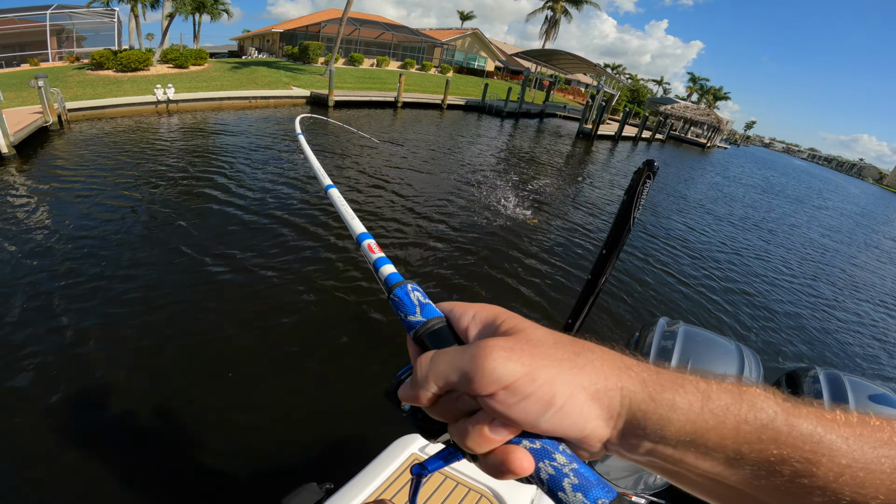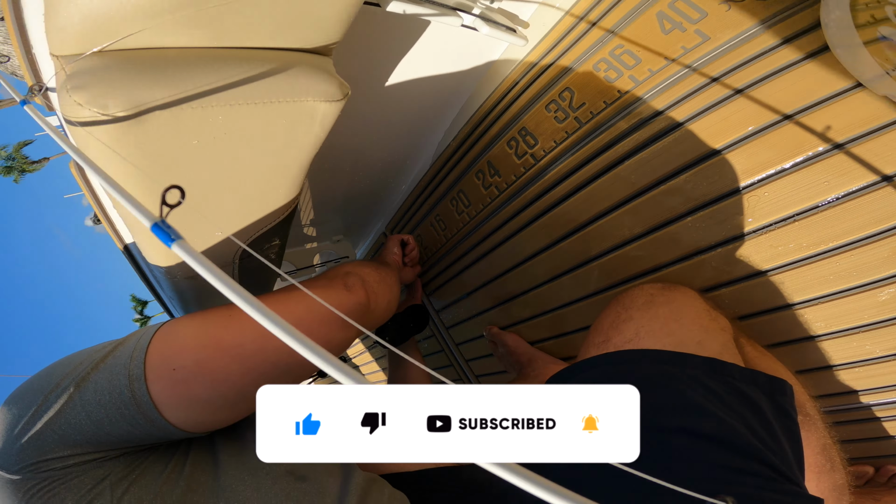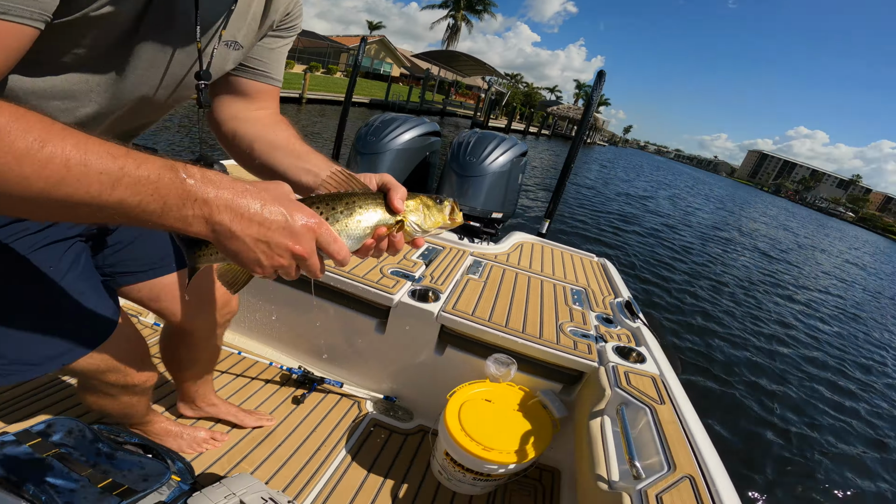Phil. Look at that. I gotta give it a measurement on that one. That might be my biggest trout down here. It's almost a 19 inch, about 18 and a half. That is a thick trout though. Get the release here. Nice trout.